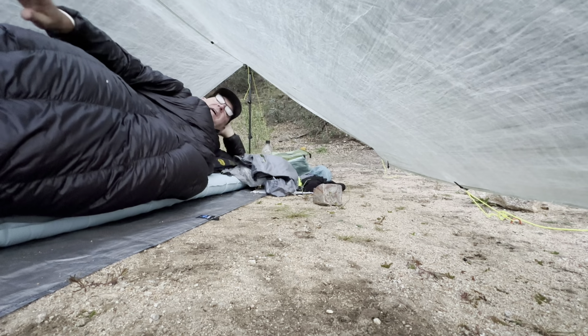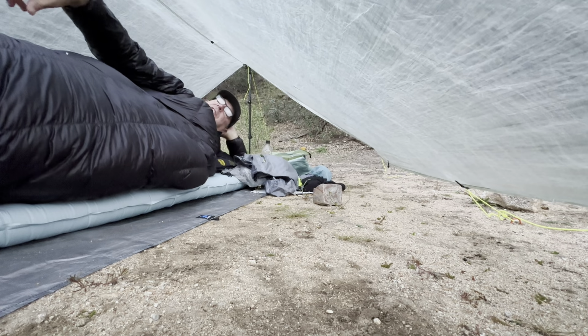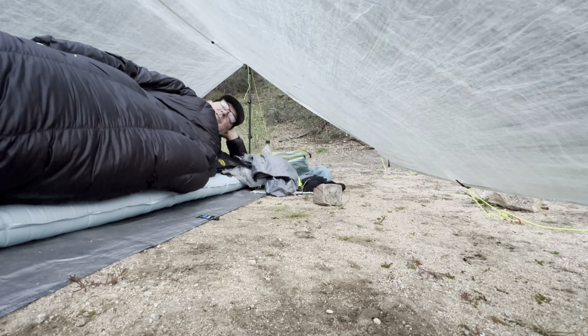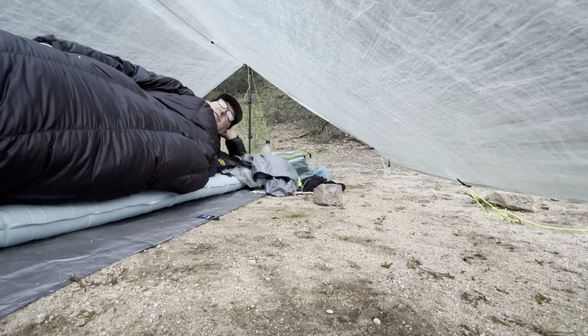And I also have my pack under my feet. So for those of you who have used tarps, where do you put your pack? I could put it down and lean it against the pole by my feet, but I'm trying to keep my pack out of the dirt and not getting filthy, especially if it were muddy. It's not muddy today, but yeah, give me your ideas if you've used a tarp.